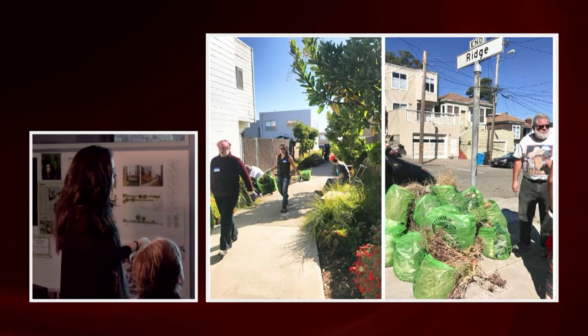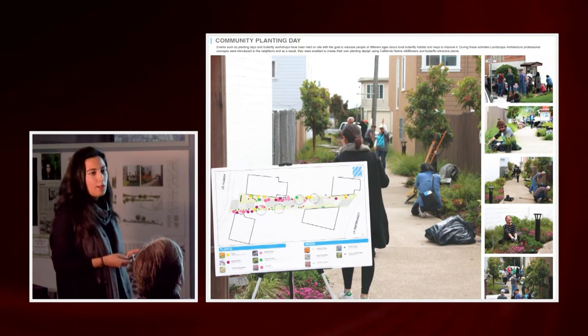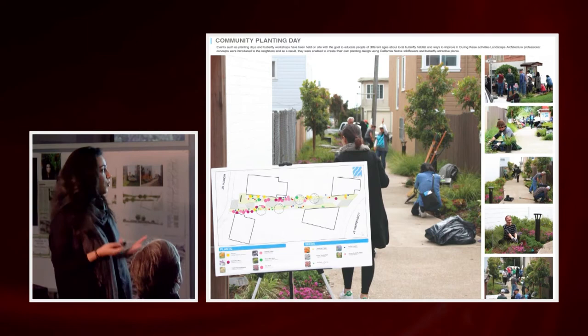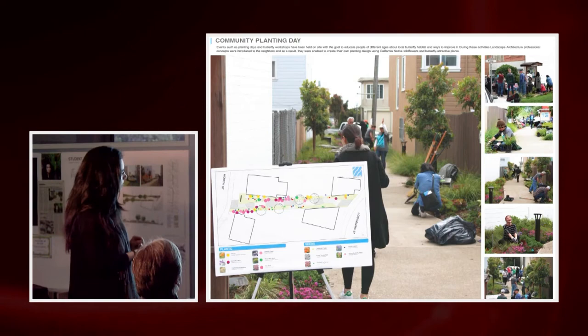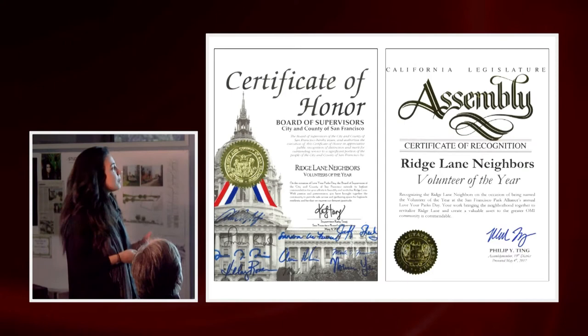We also had a butterfly workshop on Ridge Lane where we educated neighbors about their local butterflies, and we taught them how they can apply the same principles in their backyard in order to create their own butterfly garden. On that day, people were able to use butterfly-attractive plants and seeds, and also use stickers to create their planting plan. This commitment of Ridge Lane neighbors was recognized by the city, which awarded them a certificate of recognition from different departments.